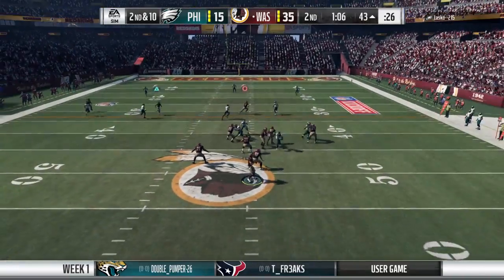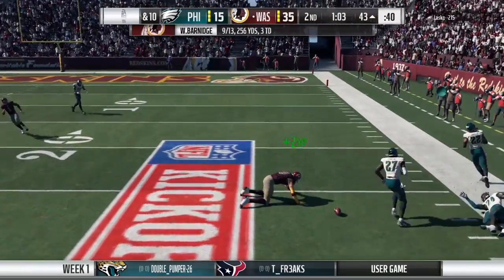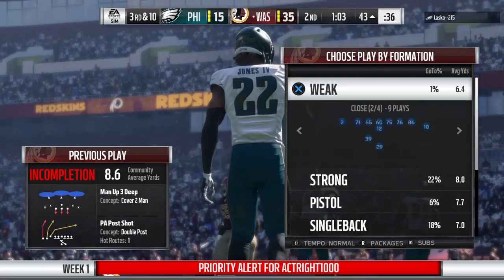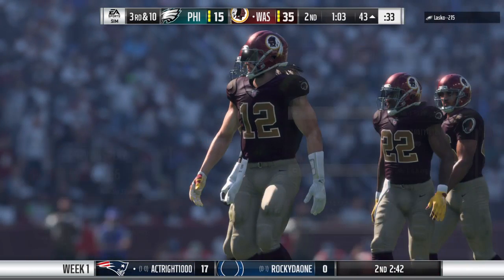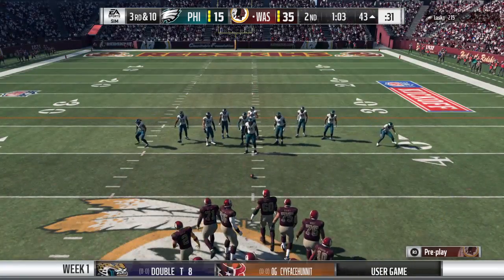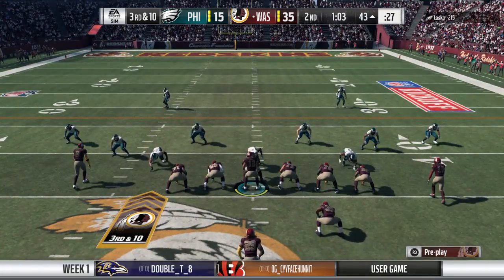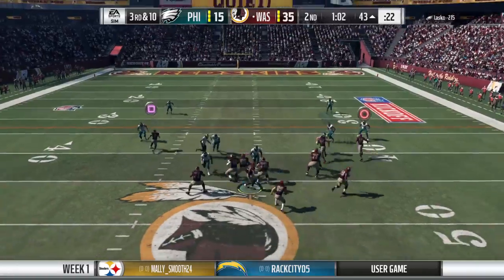Back to throw now on 2nd and 10. And incomplete there. A nice hit jars the ball free and brings up 3rd down. Feels like they're getting caught in between here because they didn't get completions on 1st and 2nd down. Now you've got to worry a little bit about the clock because you prefer not to give them another shot here in the first half. But if you don't pick up the 1st down, guess what? You're likely going to have to.